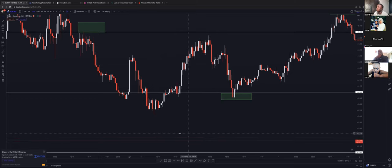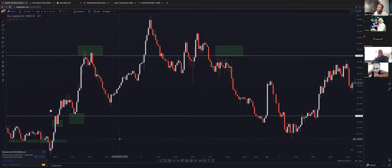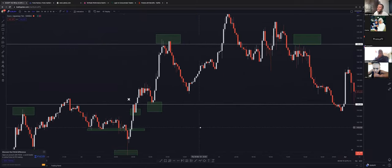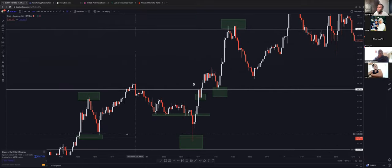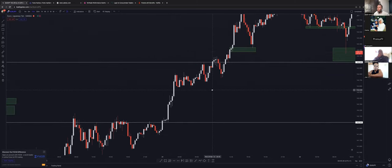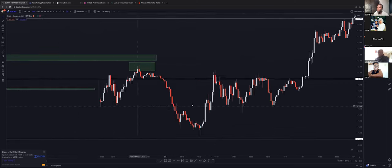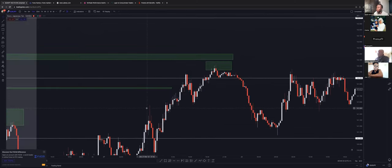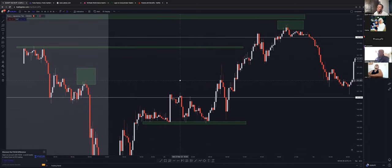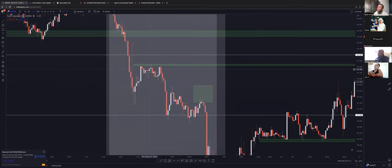Then evening star is the next one. Evening star is just like the morning star, but it is the inverse of it. Let me look for a very clear example. All right, well, this is not really indecision, so I can't consider that one. But that was a good one, though, even though it's not a clear example. Let me look for a clearer example. All right, this is a clearer example.